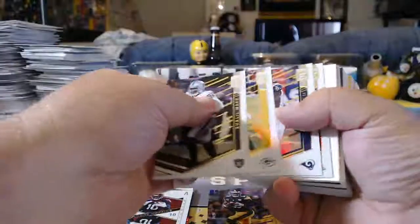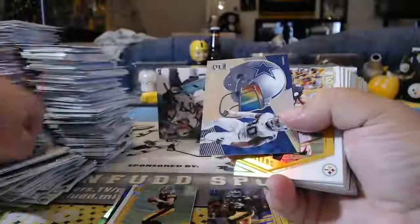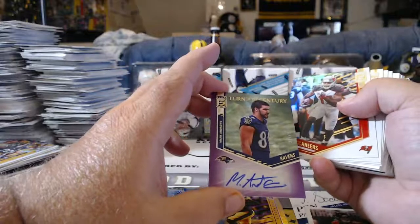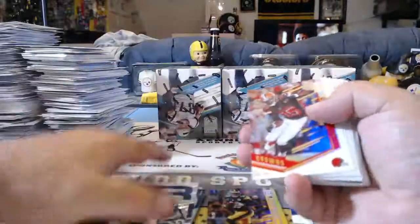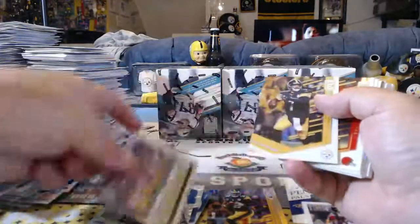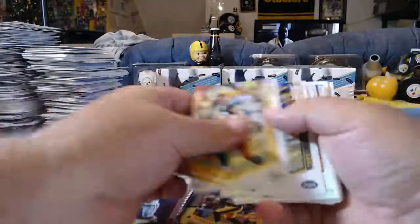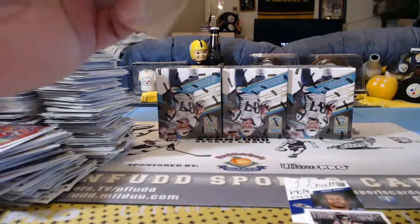DeAndre Hopkins insert. Dummy card. Mason Rudolph, rookie for the Steelers. Insert. Turn of the Century to 49. Mark Andrews for the Sneaky Ravens. That's a double Sneaky Raven box. $2.99. Todd Gurley. Rookie for Seattle. Dummy card. $2.99 for the Steelers. Field Vision. Dak Prescott. $2.99. Tidal Wave. Kurt Warner. Not numbered. Hayden Hurst. $2.99. Base, base. Ravens box. Yeah, the wrong one, but it was all Ravens.